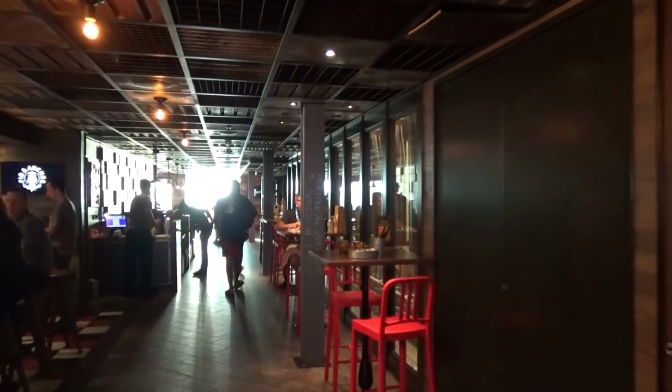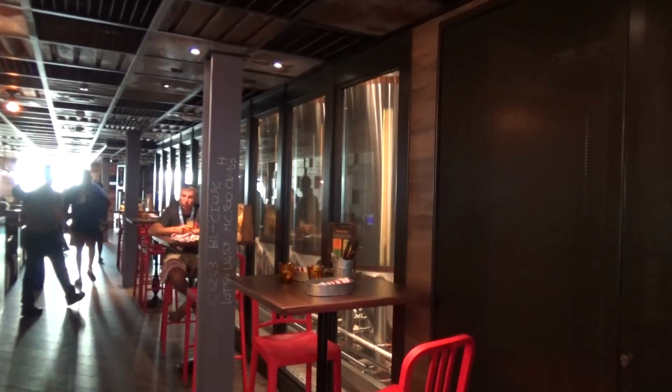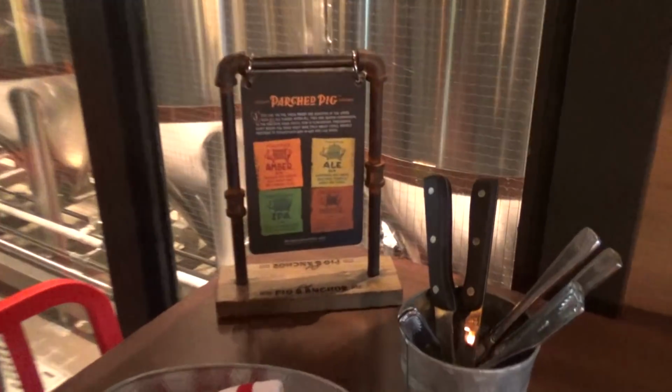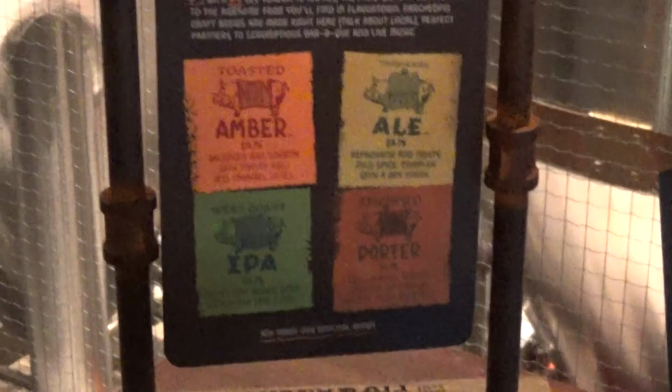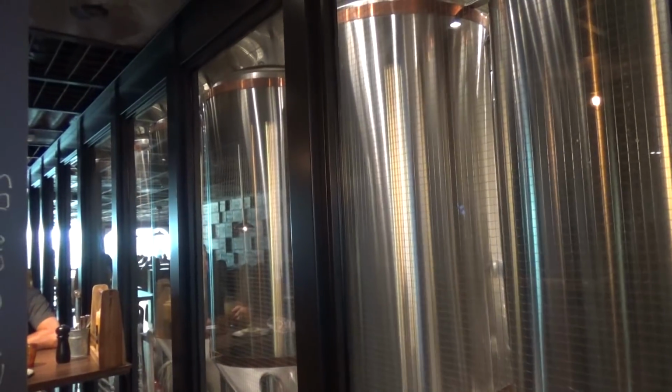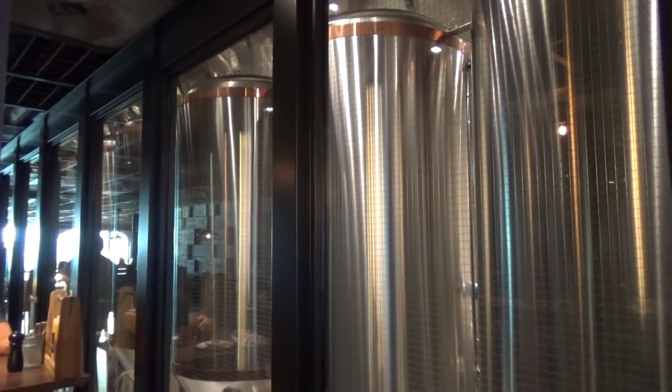But the cool thing about this place is they brew their own beer. And they've got 4 beers that are here all the time. It's the Parched Pig Brewing Company. So those 4 are here all the time. And you can take brewery tours and stuff like that. And then there's what me and Molly are going to show off in just a moment.